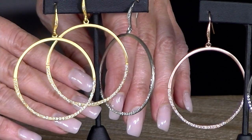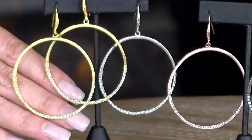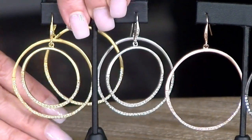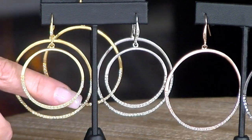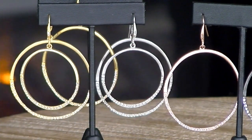Here you have two sizes of these bold circle earrings. They're very sleek, but they have a pave design at the very bottom of them. Everything done by hand. We're going to talk about that a lot, Lisa, aren't we? Yes. Everything is done by hand tonight. So I just wanted to show you, here's the smaller size and here's the larger size, so you really see the relationship between the two.